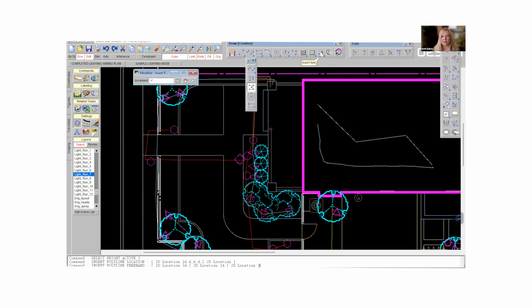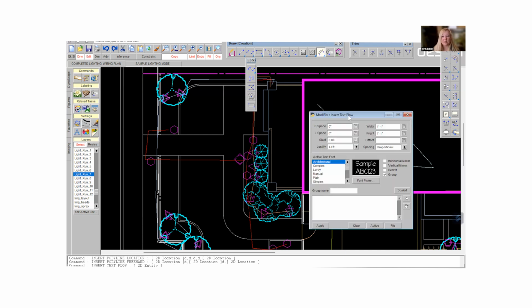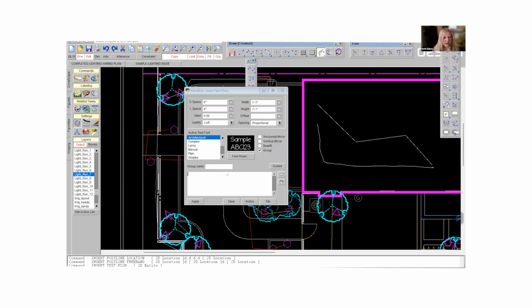Like you could just go to regular text, but there is a text here that's kind of funky, and it will allow you to insert text along a flowing line. And so this is good for grades as well. If you're doing contour lines, you can do this as well. But I can call this light, I can't spell, light run. And I like to do capitals, sorry. So let's do light run 7. Apply, select this guy, and I can drop it in.